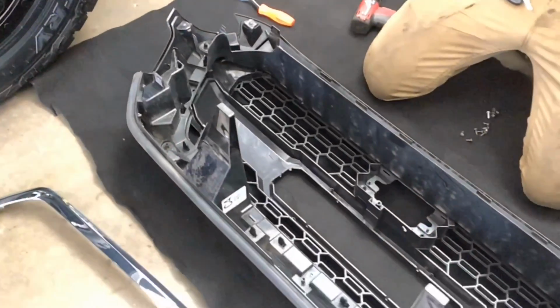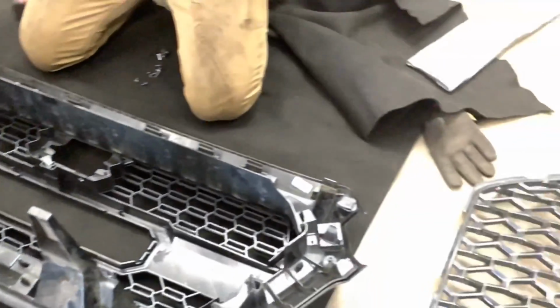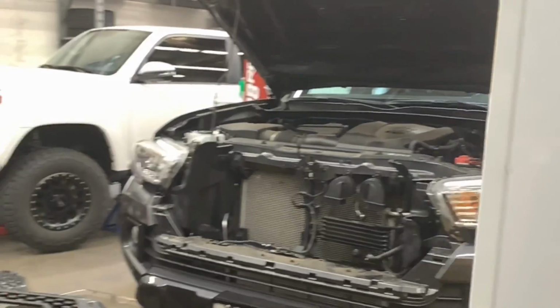This Tacoma is also getting a TRD Pro style grill. In addition to that, it does need the TSS garnish and the sensor to be swapped over because it is a 18 or newer model.